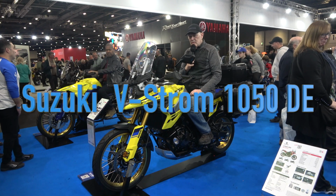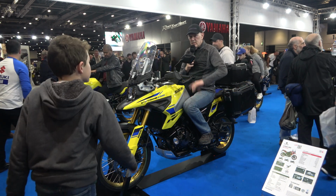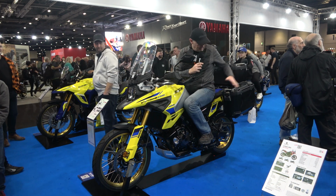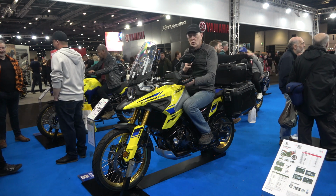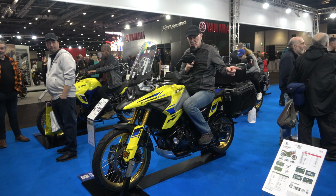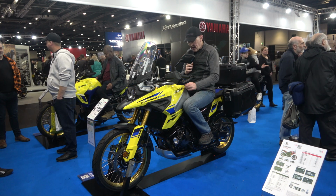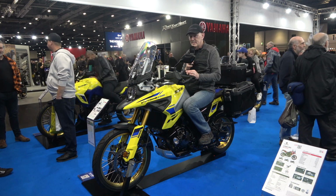The all-new Suzuki 1050 DE V-Strom. So yeah, it's all new, all singing, all dancing. This one comes with the luggage and everything, and it's a gorgeous, resplendent yellow. Its little brother is just to my left, and I'll put some footage of that on in a moment. I think it's an absolute beautiful bike. Unfortunately, I can't do anything else except sit on it.